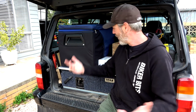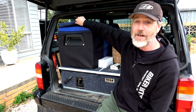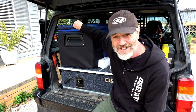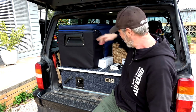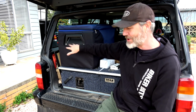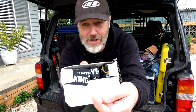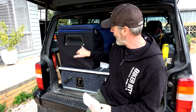The first thing that arrives, what was the first thing? Oh, the cover. The cover turned up, nothing else, just the cover. Then I think the wiring harness turned up, then the fridge freezer, then the thermometer. And then the straps turned up. But it's the straps only. There were no metal brackets to go on there. So I thought, oh, bloody hell.